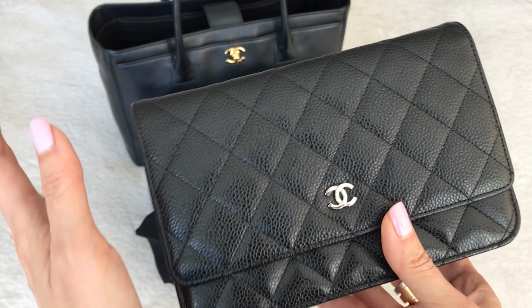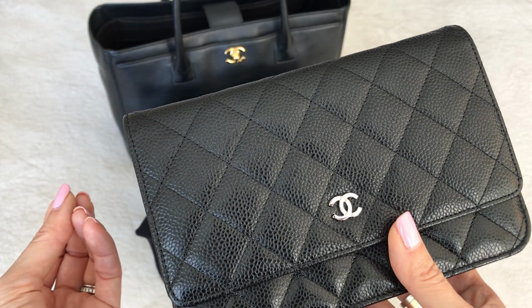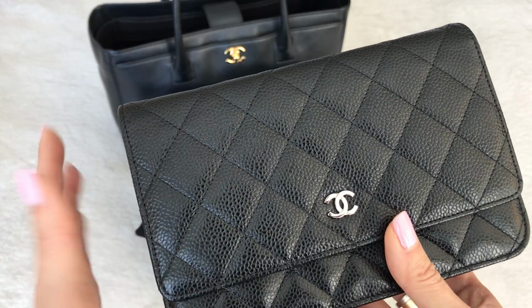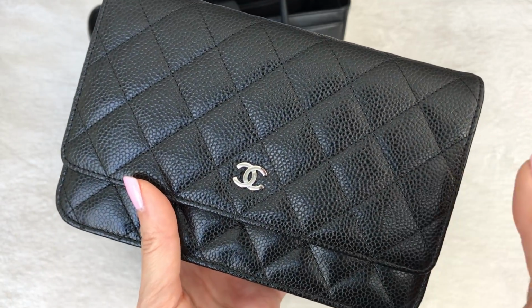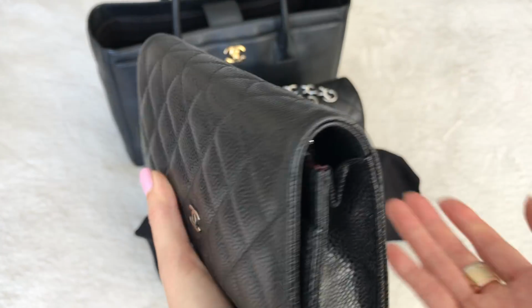All the accompanying materials like dust bag, authenticity card, booklet, I don't think the receipt was part of it, but the box, everything, the ribbon, everything that you would usually get from the boutique was included. So it was in brand spanking new condition, even though it was on the pre-loved market.